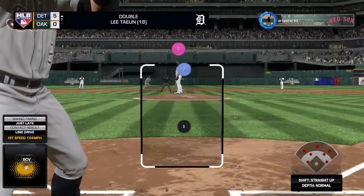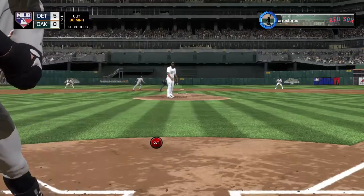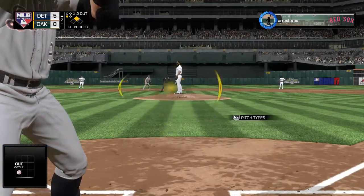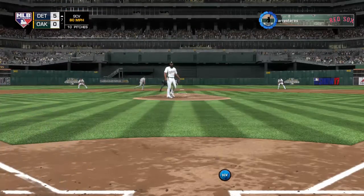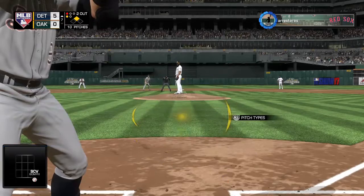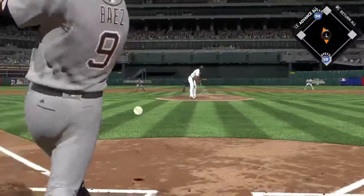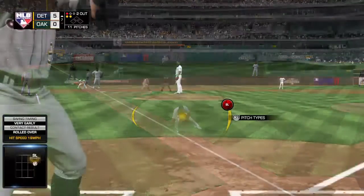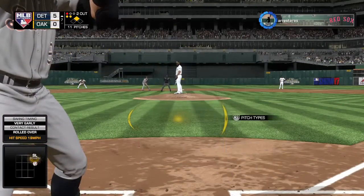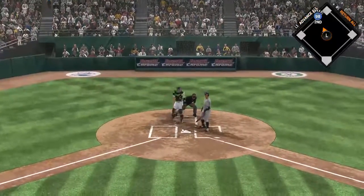Digging in once again, Javier Baez. He struck out swinging in his last trip to the plate. Checks his swing, but this pitch is right there for strike 1. A little bit low that time, maybe outside as well. 2 out here and a runner at second. Little dribbler down the line. Foul ball, strike 2. Well, he got a piece of that breaking ball right there. That's the second one he's seen in a row now, and he fouled that one off. Let's see if he comes back with a third one.